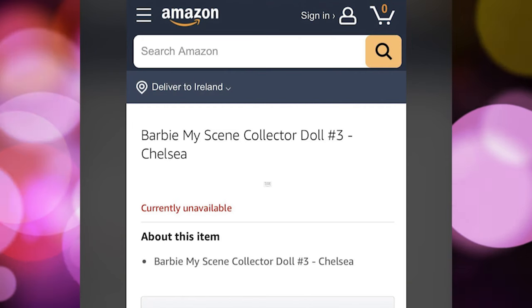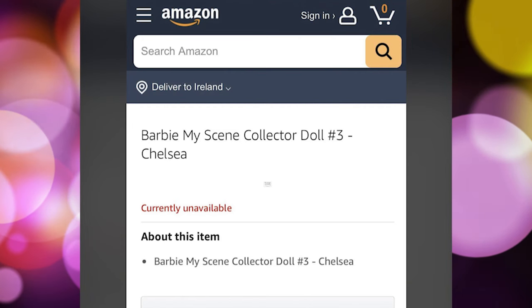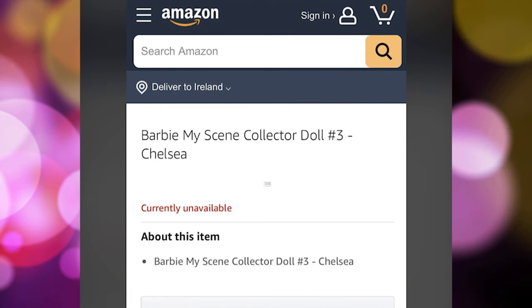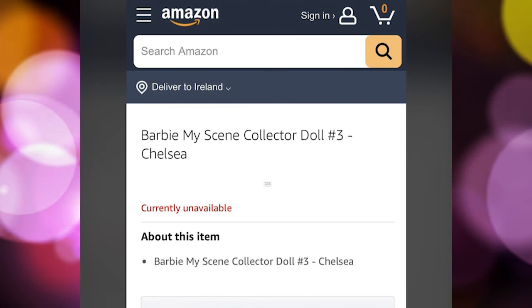Circling back to Mattel, we are back in the song and dance of copying MGA, because in the same way that MGA brought Bratz back, My Scene is about to make a comeback in 2024. Somebody found some Amazon listings for collector dolls. No information about price or release date.